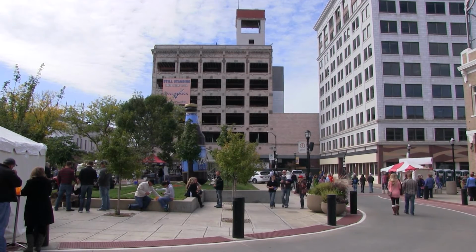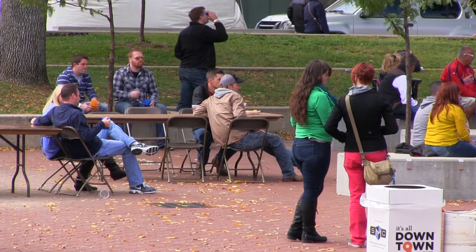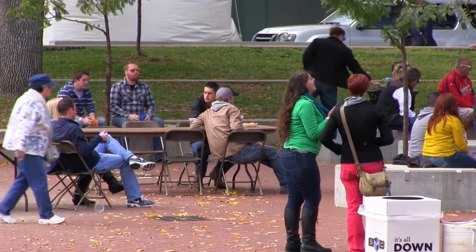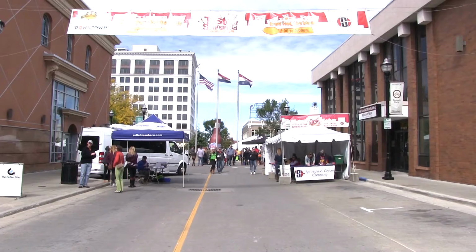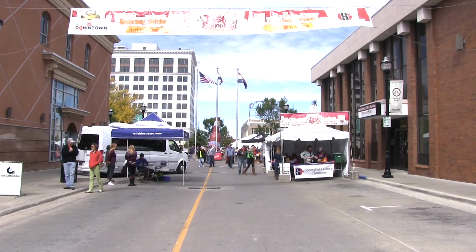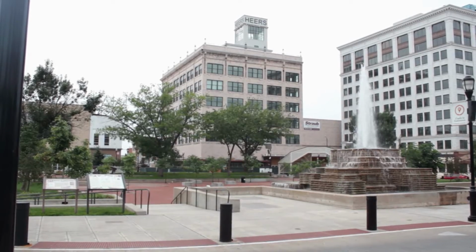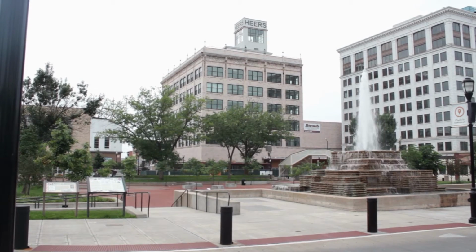You can't fight the suburbs on the suburbs' terms. Downtown is unique, and downtown has its own DNA. The success of the square as a place really doesn't depend on the square itself. It depends on the perimeter. Everything needs to be lively.